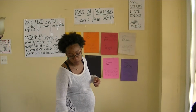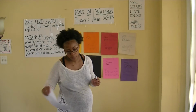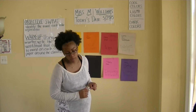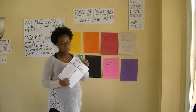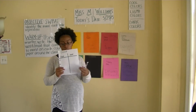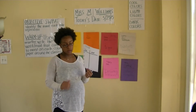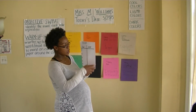But for your assignment, I want you to create a T-chart using a poster paper, which I'm going to give to you, markers, and tape, which will eventually be given to you. I want you to create this T-chart. On the top of the T-chart, I want you to write the color that you've been assigned. On the left side, I want you to write the shade, and on the right side, I want you to write the mood that it causes.